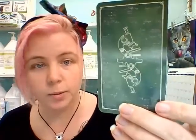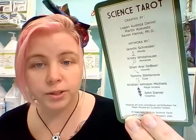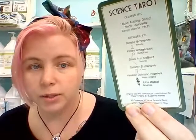So here's the back of one of the cards. It's a cute little double-ended microscope, which I think is absolutely adorable. But as you can see, here are the deck's creators, a whole bunch of different artists and what have you, and it's just fantastic. One of them's a PhD. I'd be interested to see what she's got her PhD in.